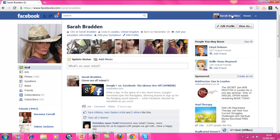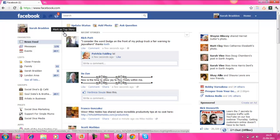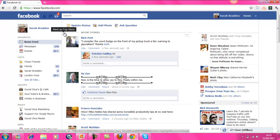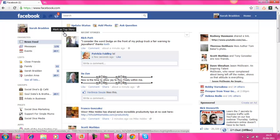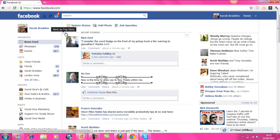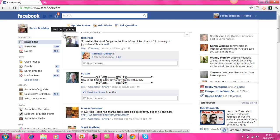Right, so let's have a little recap on what the Facebook changes are. When you first log into your Facebook, if you haven't logged in for a while, you're going to see the most top and interesting stories and photos. If you're more of a regular user, you're going to see your top stories and your recent stories underneath. And don't forget this little blue triangle in the corner, that's going to be marked as your top stories, and you can mark those yourself as well.